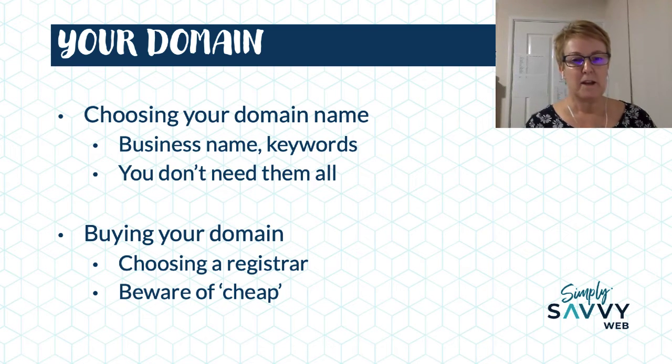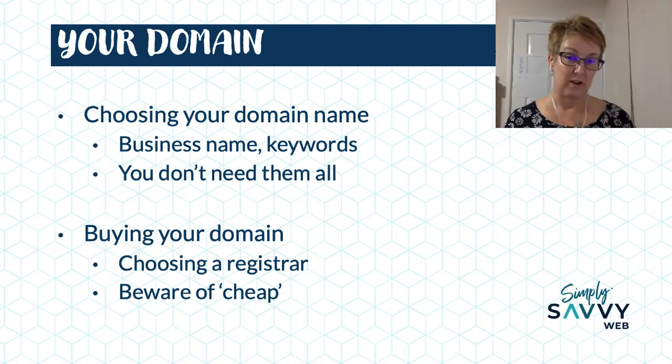Now, choosing where to buy your domain name from, there are a lot of different domain registrars out there where you can purchase a domain name. Just beware sometimes of the cheaper ones, things like Crazy Domains and Namecheap. Some of those companies can be quite cheap to purchase a domain from. They'll offer a discounted domain, which is fine, and you can always move to a different registrar later on if you need to. But something to be aware of is that when those domains come up for renewal, sometimes they will inflate those renewal fees.